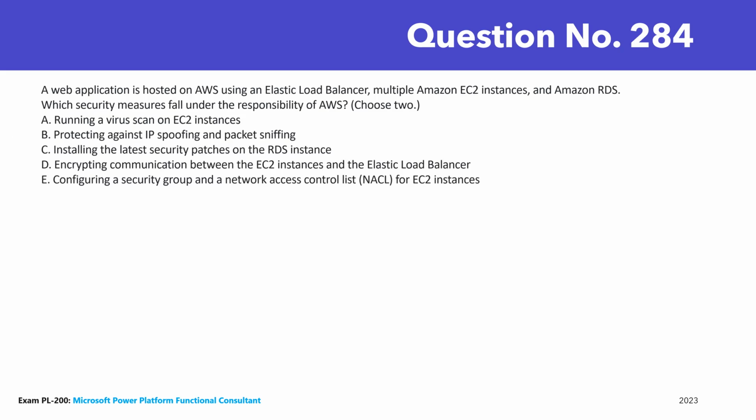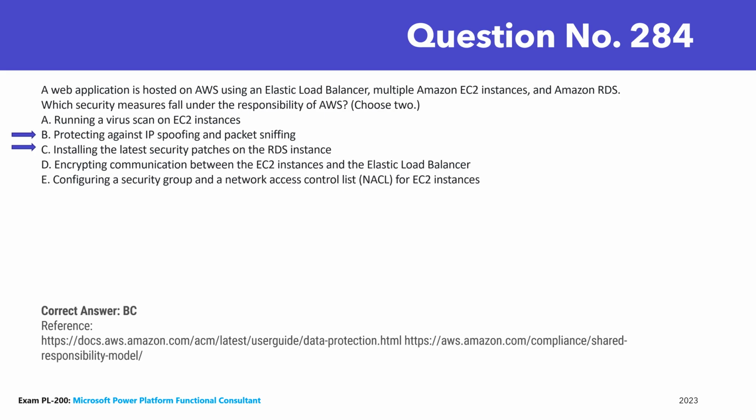A web application is hosted on AWS using an elastic load balancer, multiple Amazon EC2 instances, and Amazon RDS. Which security measures fall under the responsibility of AWS? Choose 2. A. Running a virus scan on EC2 instances. B. Protecting against IP spoofing and packet sniffing. C. Installing the latest security patches on the RDS instance. D. Encrypting communication between the EC2 instances and the elastic load balancer. E. Configuring a security group and a network access control list, NACL, for EC2 instances. Correct answer, B and C.